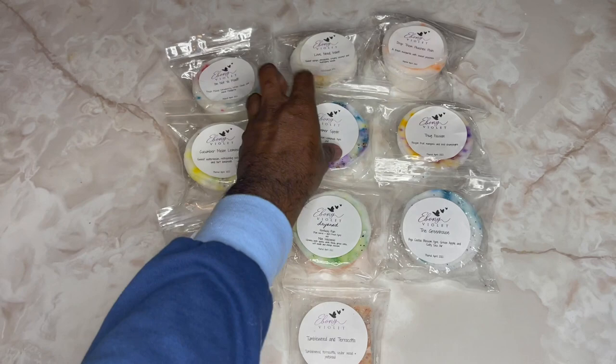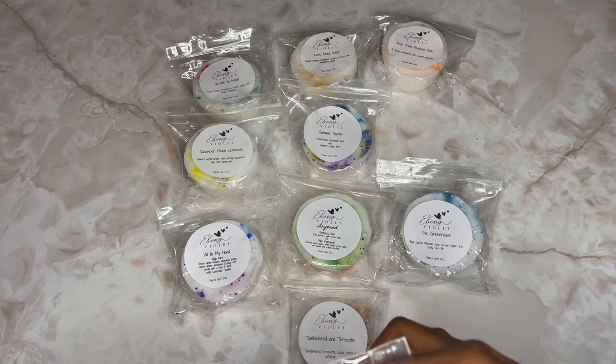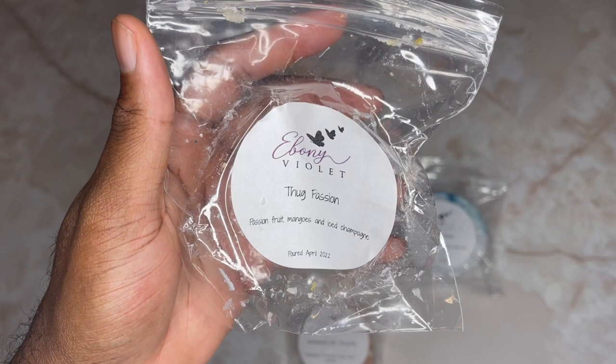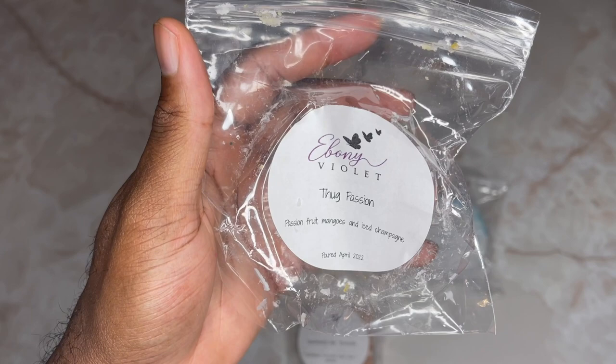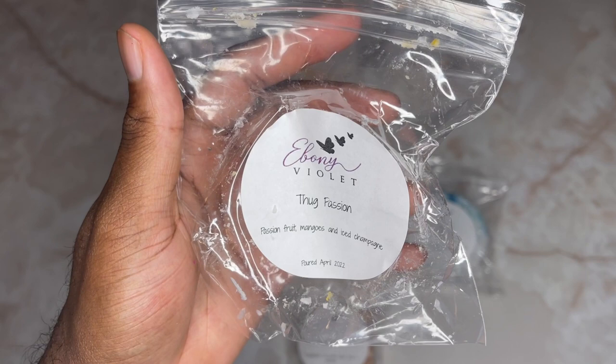Next up we have here is Thug Passion, which is passion fruit, mangoes, and iced champagne. Look at that, beautiful. Oh, yes, fruity, tropical goodness. You really do get that iced champagne. And her iced champagne, to my nose, is very reminiscent to champagne toast. And then you get that nice passion fruit and the mango.